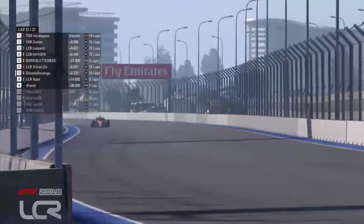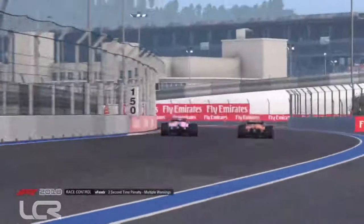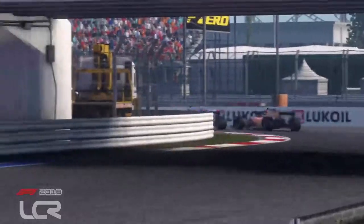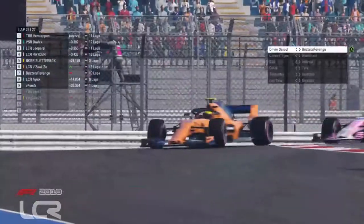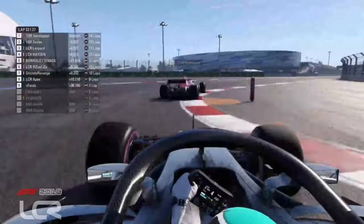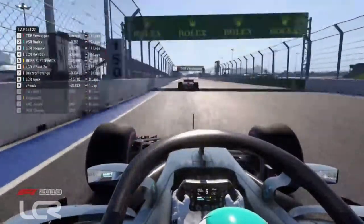He's going to be in DRS now. Can he get the move done? He's pulling closer. He's going to pull to the left here. Visualize is going to make him go round the outside. Brad brakes. Visualize gives him as much room as he can, and they go side by side here. Brad's lost the back end, and that's allowed Visualize to keep the position. But brilliant battling from these two for P6. Absolutely brilliant side by side racing from these two boys.